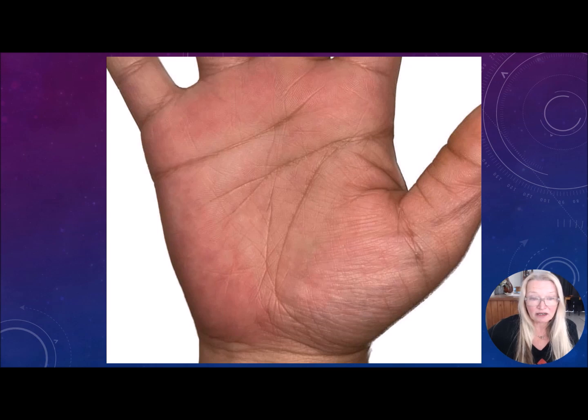So the first thing that I noticed is the fate line. The fate line is the line that rises up towards the middle finger. She has some variations to this line. At almost the halfway mark, there seems to be a clash. So it's more likely that in her early 20s, there has been a change in her goals or motivations or career.